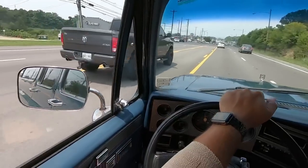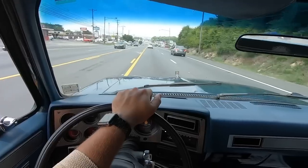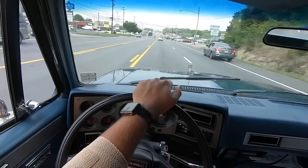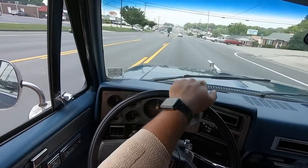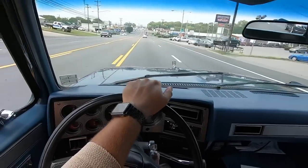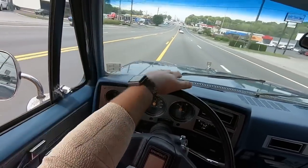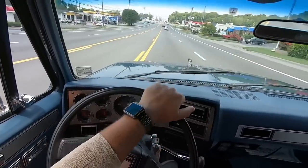Running down the middle lane like that. I don't know if y'all know, that's illegal. Probably for reasons like that guy. You're supposed to come up, stop, and wait for traffic and then take off.